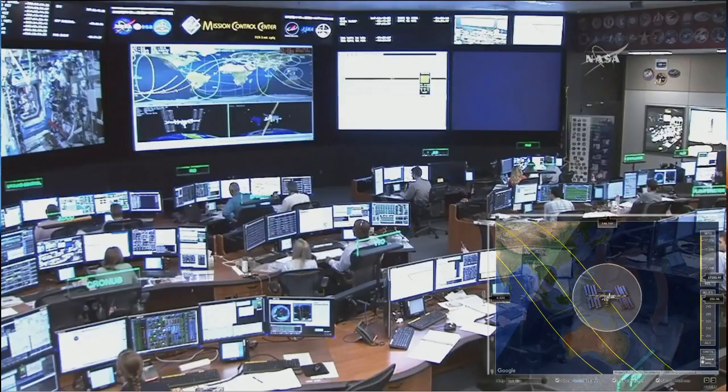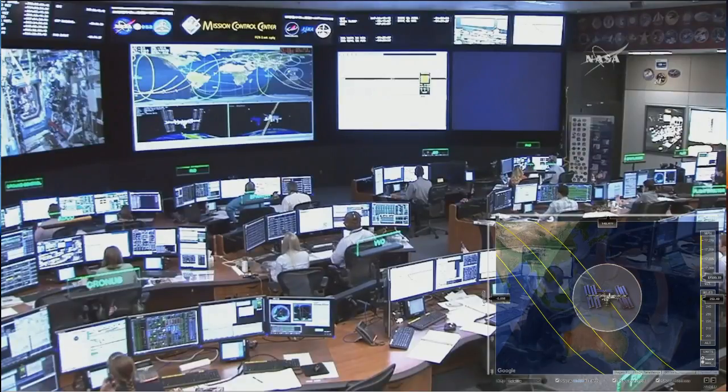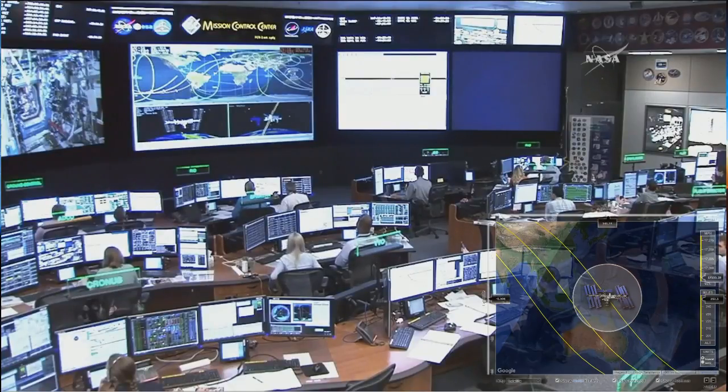But everything that has gone by the book continues to do so as the Progress completed a textbook journey of 2 days from the launch pad of the Baikonur Cosmodrome in Kazakhstan for its automated docking at 6:37 a.m. Central Time over the Philippine Sea north of the Philippines. So yet another resupply vehicle has joined the fleet at the International Space Station, this time to deliver 3 tons of supplies for the Expedition 52 crew.